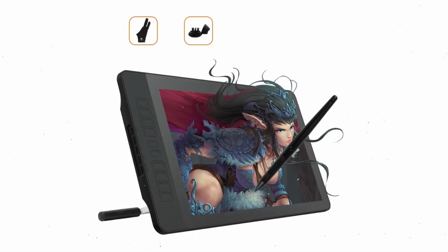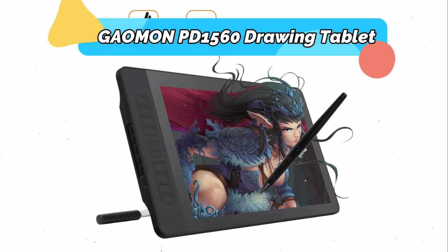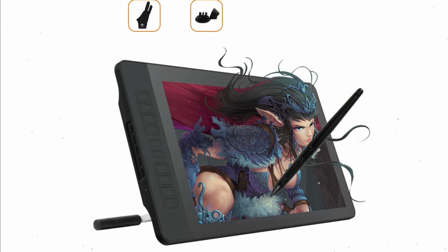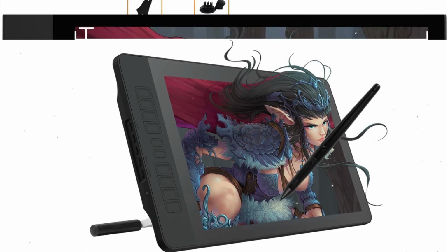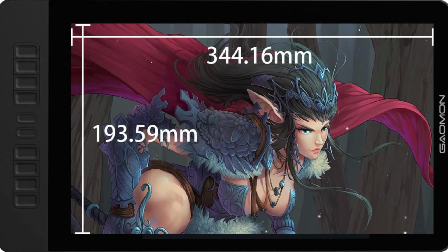Gaomon PD1560. It has a 1920x1080 high quality IPS full HD screen with 5080 LPI of resolution and 178 degree of viewing angle. This drawing tablet is 15.6 inches. It also offers you a paper-like drawing experience.